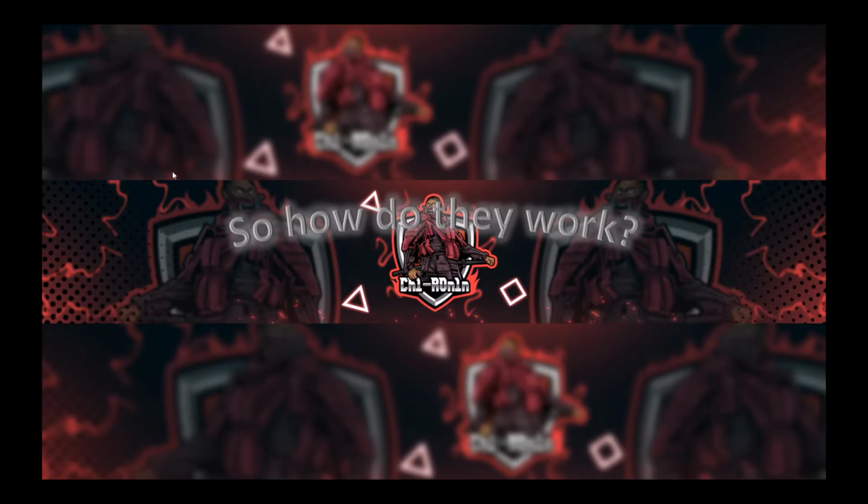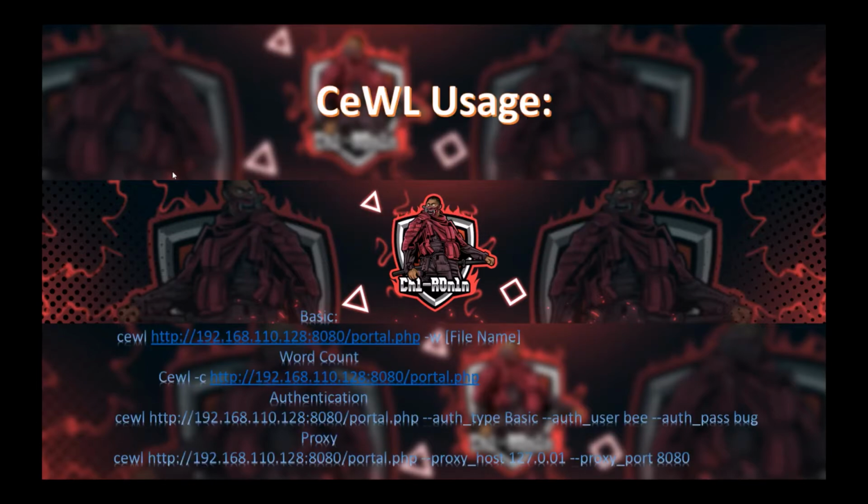Let's keep it moving. So how do these things work? Now, for CeWL, our syntax is going to be as follows. We simply call the application, specify the path that we want it to dig for, the actual full path, and it will write the output to a file. We can also perform a count as well, including authenticating to a web page and crawling it that way. This is going to be a little bit easier, so let us take a peek at how to do that.